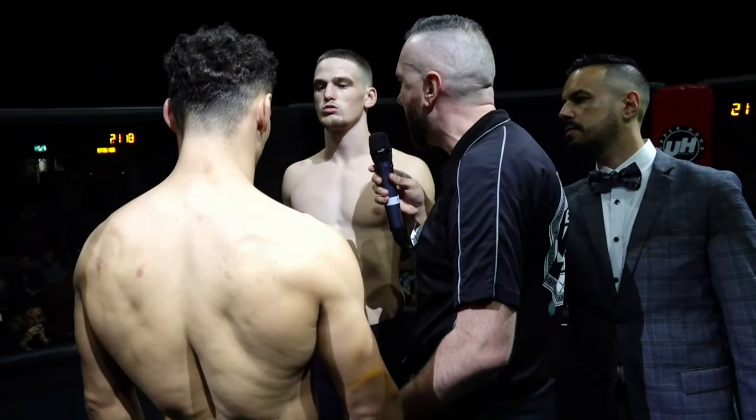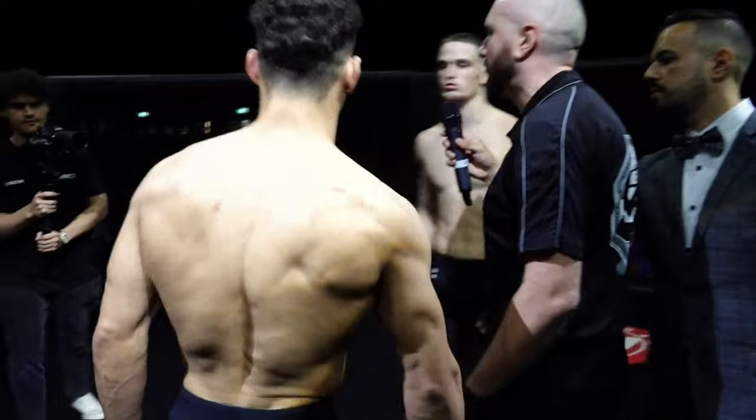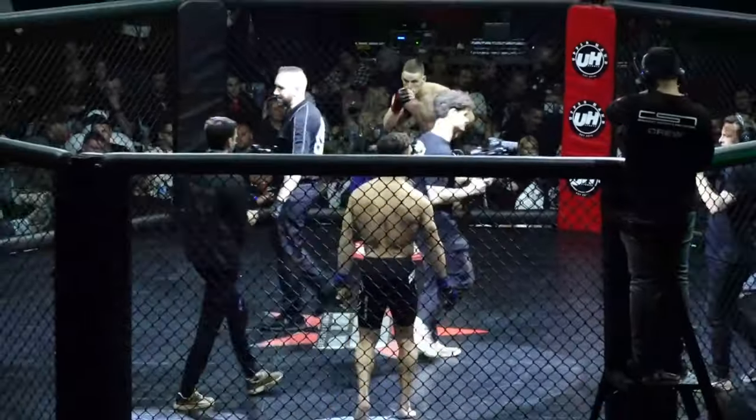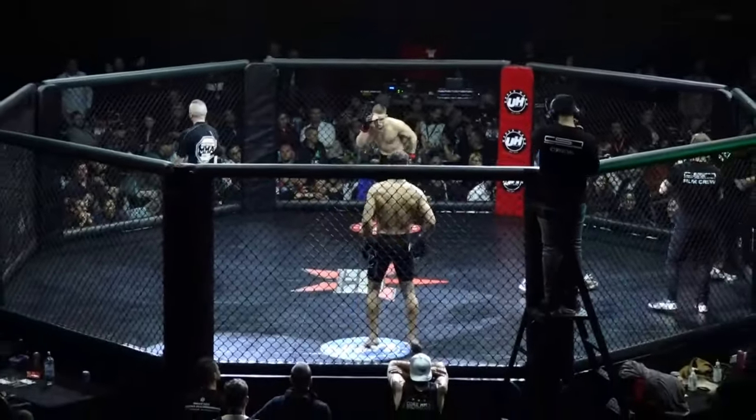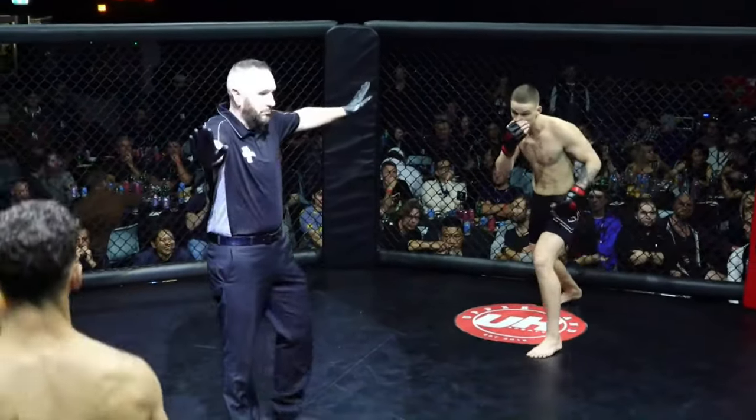I think Ollie's got the reach advantage. Pretty tall too. Yeah, I think Ollie stands at 5'11", maybe just short of 6 foot, so pretty decent height for a lightweight. Long legs, long arms, and he uses them quite well too.